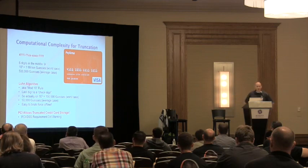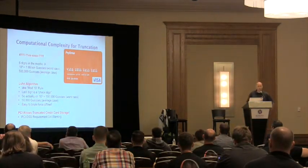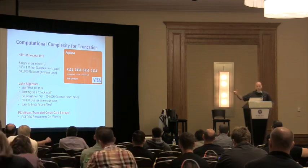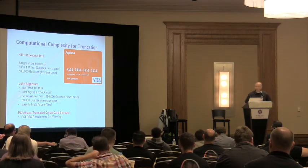So if you've ever wondered, okay, these guys said I can store this truncated credit card number without any kind of encryption, with 6 digits in the middle, that means 10 to the 6th power total guesses, right? Roughly about 1 million in the worst case, or in the average case, half of that. In computation, that's Python, maybe a second to generate. But it actually turns out to be worse than that.